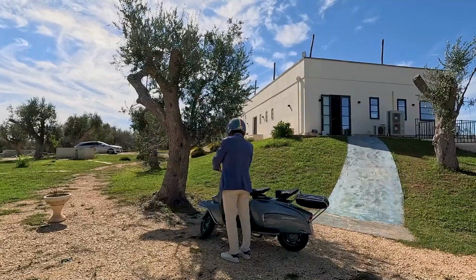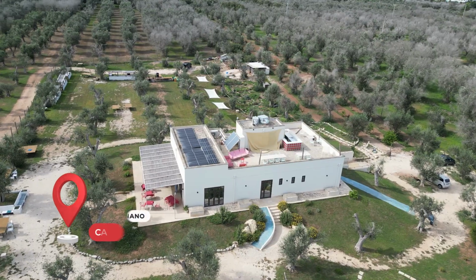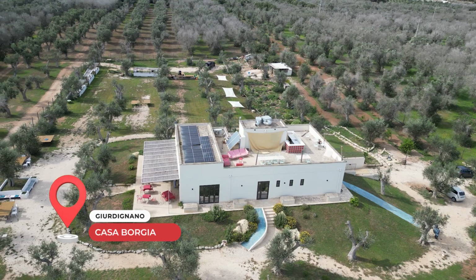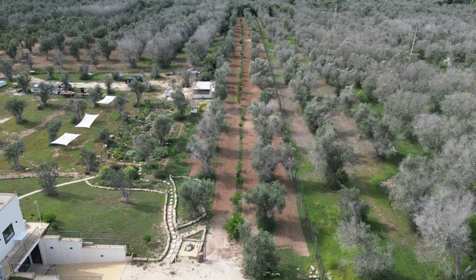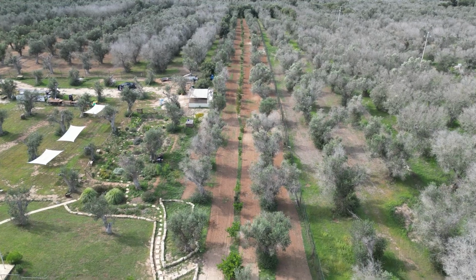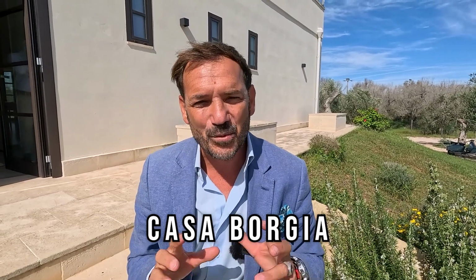And we have arrived. Let's go for lunch. So we have arrived. This is a very rare place. It's called Casa Borgia. And do you know, this is a place where truffle, yes, in Salento, truffle gets created, picked up and transformed, and also an amazing restaurant. So put it on your map, but let's go and meet Giuliano at Casa Borgia.